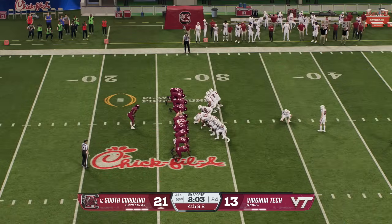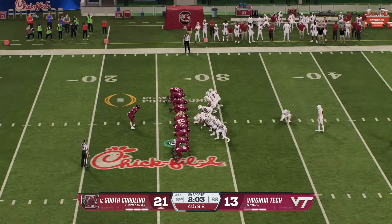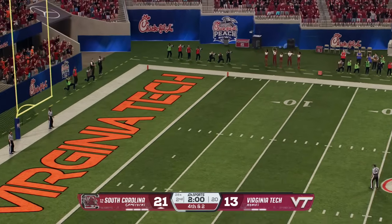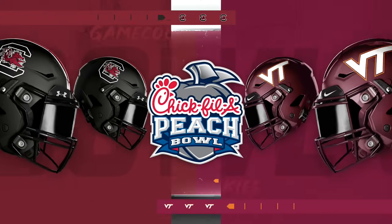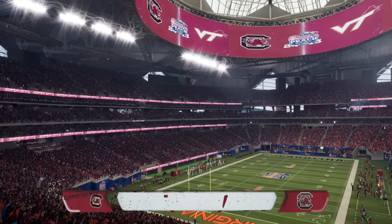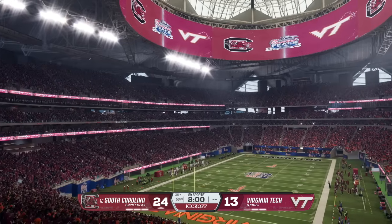Looks like the coach decides to go for 3 points here. Here comes the field goal team. And he's got it, no problem. And they add to their lead. It's the 2-minute timeout. We've got a blowout developing here.